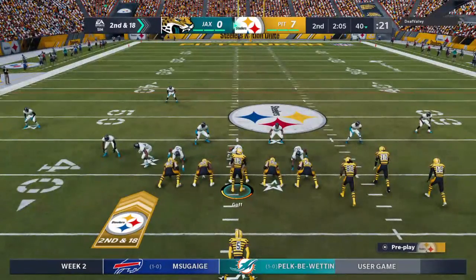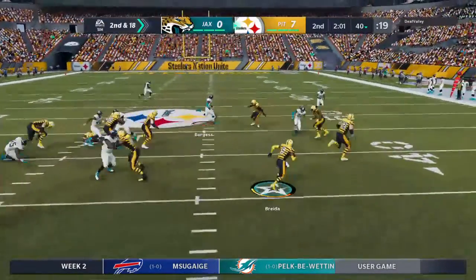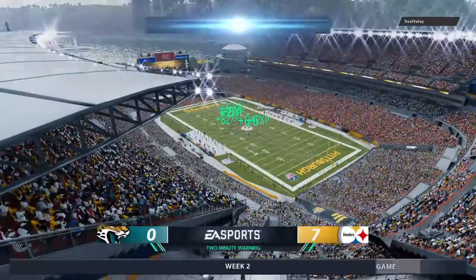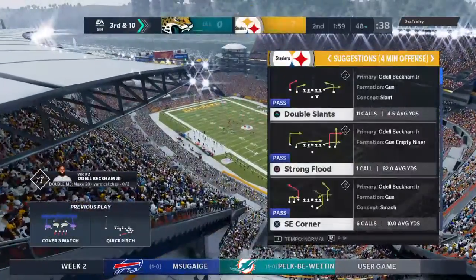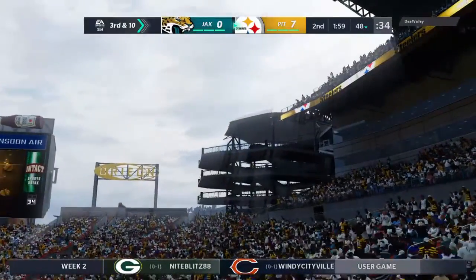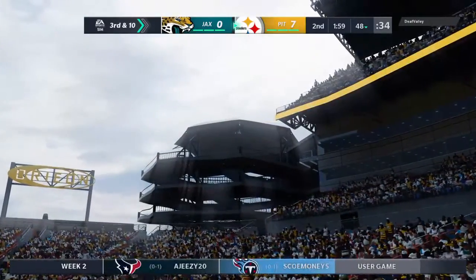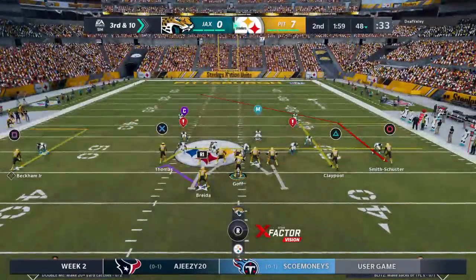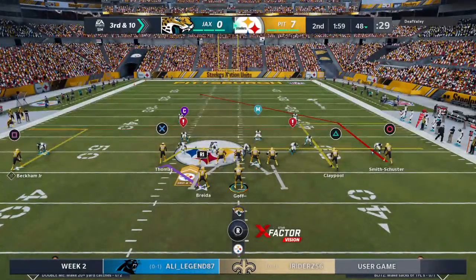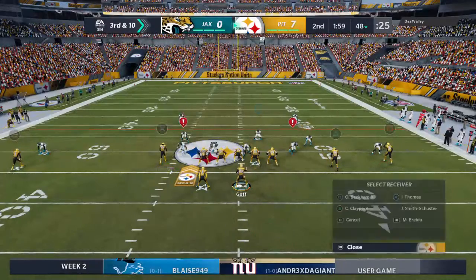Now here's 2nd down. They'll toss it to Breida, and he's going to bull his way forward to the 48. 2nd quarter action with 1:59 remaining. A reminder, coming up at halftime, we'll head to Orlando. Standing by there, Jonathan Coachman. He'll have stats and scores from around the NFL in this 2nd week of the regular season.